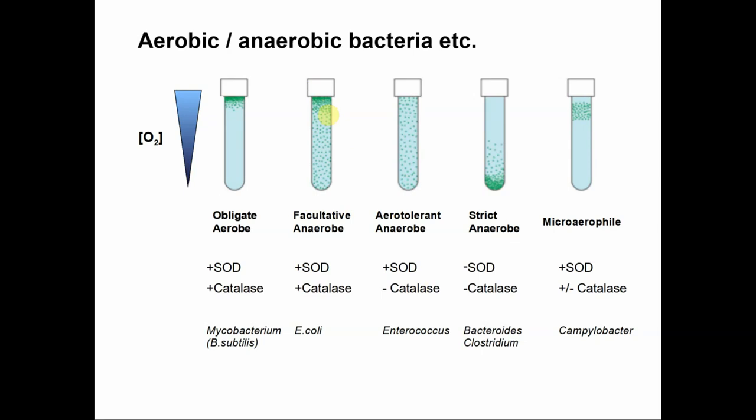So what is happening is that during this respiration, you can get an increased production of this superoxide radical because of the metabolism of the bacteria. And if they only have superoxide dismutase, these bacteria will accumulate a concentration of hydrogen peroxide that is going to be too high and will be toxic. So for bacteria that use oxygen in respiration, obligate aerobes and facultative anaerobes, their metabolism is going to be producing a bigger concentration of this superoxide radical. And they need both of these enzymes in order to be able to survive.